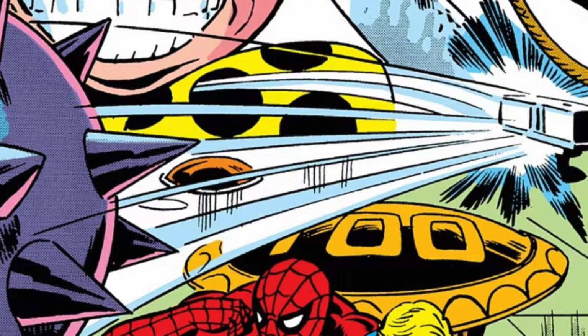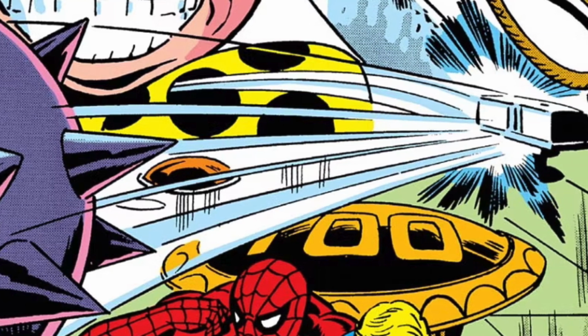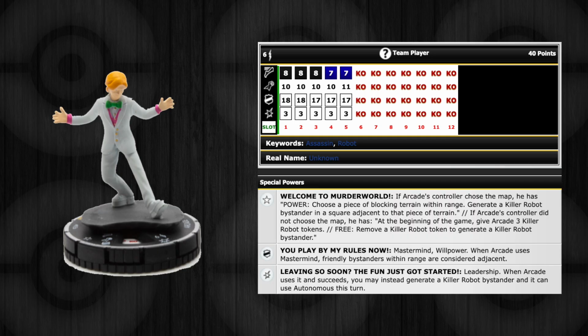This character, nowhere near as good, I'll be honest. He's a lot less points, so you wouldn't expect it. But he does a lot of cool stuff. He can generate killer robots. He gets to do his silly tricks and play around with a map and interact with stuff, which is why I like the character originally. It's why I liked his story.